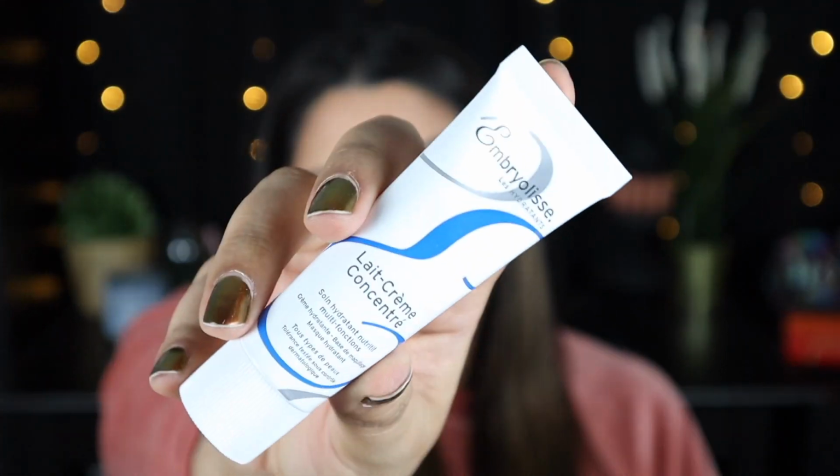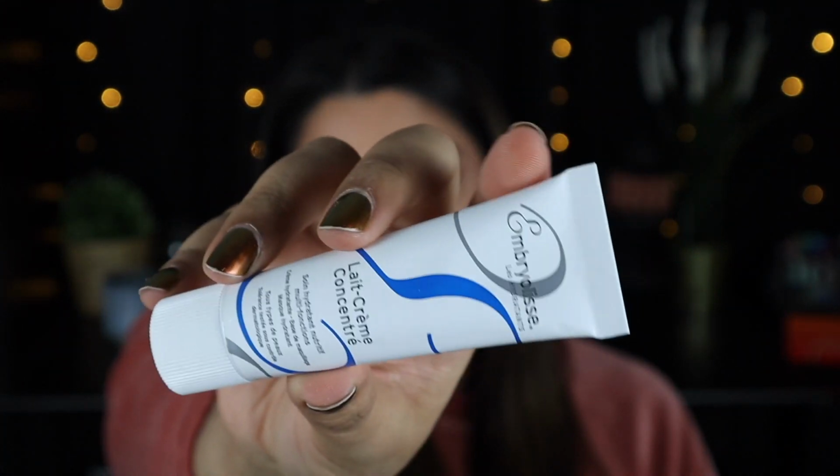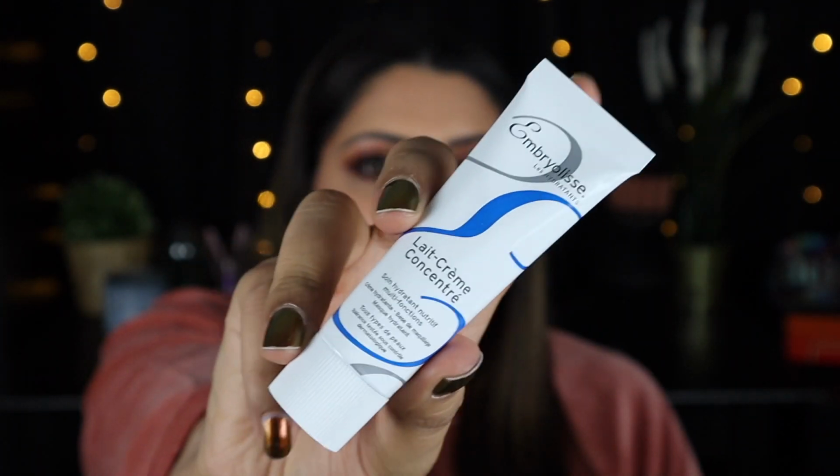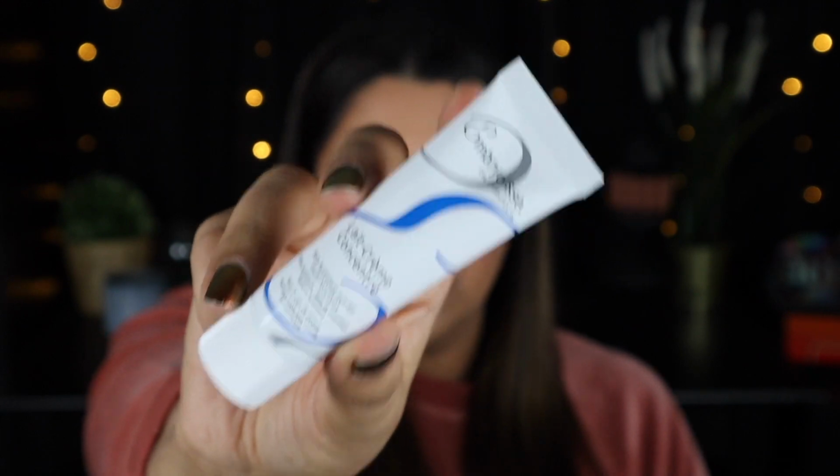The other thing I also got from Beautylicious is this Embryolisse priming moisturizer. I love this stuff. I haven't opened or used this yet, but I already know I love this. I'm just trying to finish a couple other ones, so that'll kind of stay in the queue and then eventually come out.